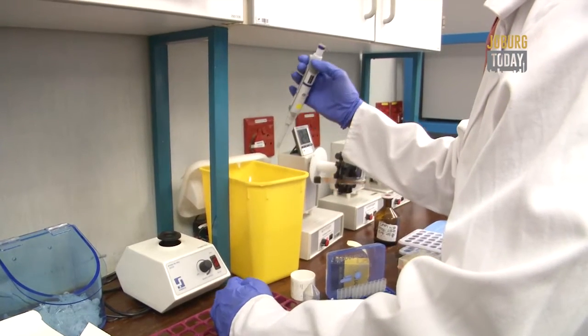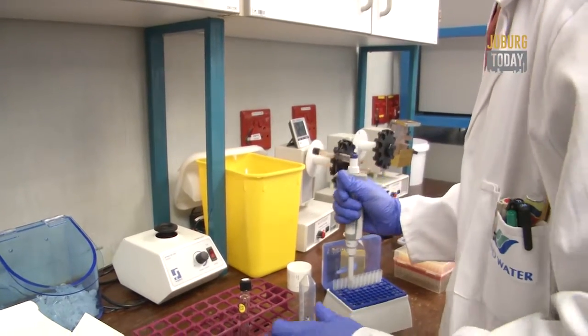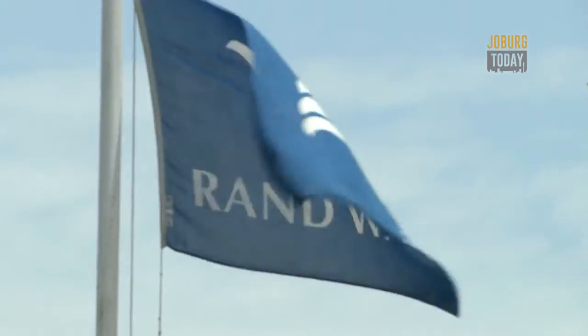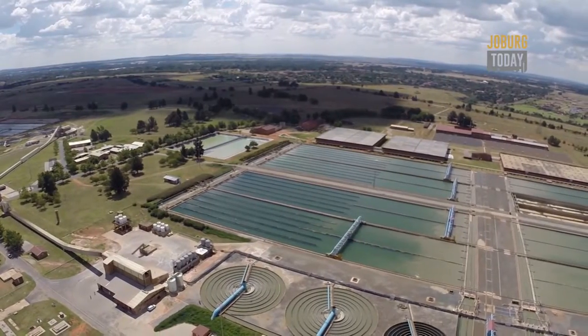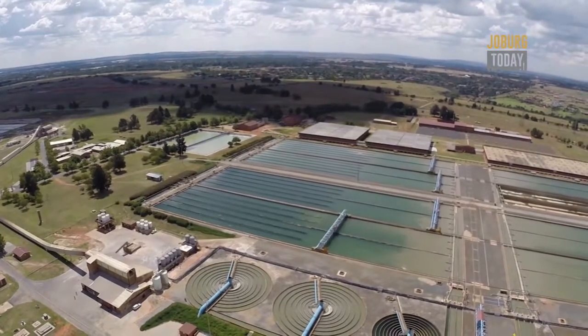Not only do we benchmark our standards nationally, we also benchmark our standards globally. So the water is tested not just to the SANS 241 standard, which is a national standard, but we also benchmark to EPA standards, US standards, Australian standards, as well as the World Health Organization standards. I think the track record of Rand Water in excess of 110 years speaks for itself. We've had no major water quality incidents.